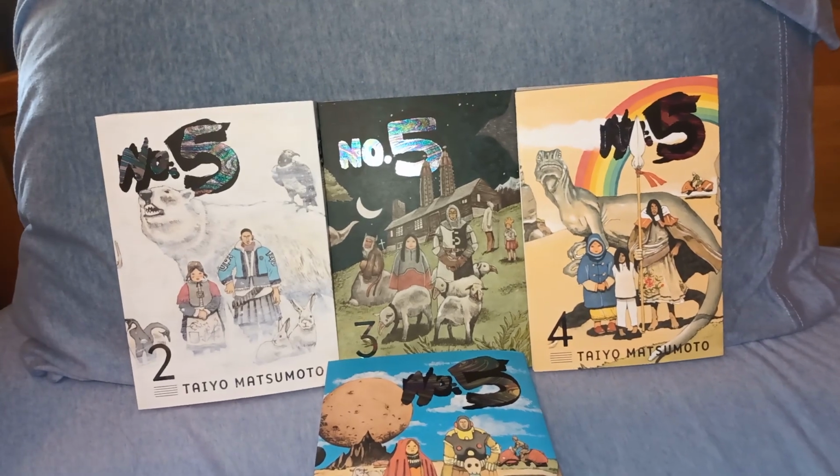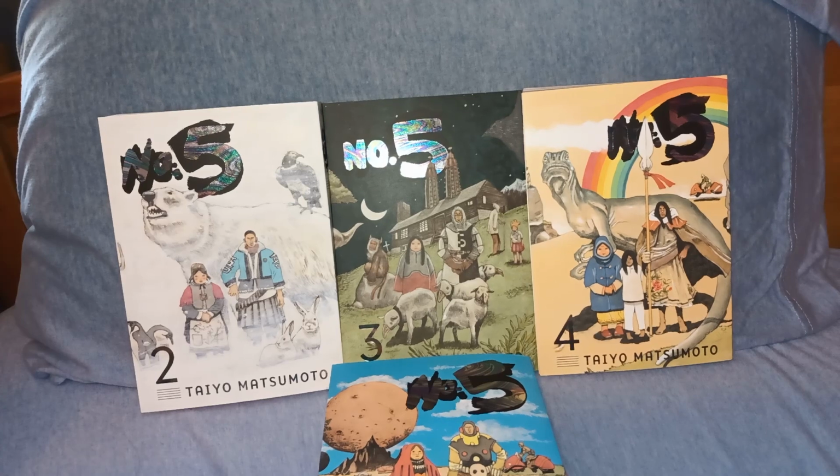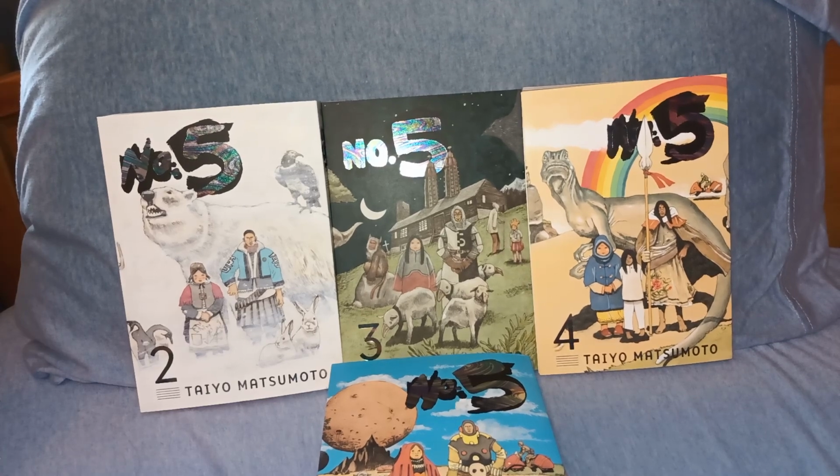Hello everyone, that Manga Kid here to give a review of Taiyo Matsumoto's number 5. This is the newer Viz release. They are omnibus volumes. I don't know if it's like 1.5 volumes in each or something, but I don't think it's a full 2 volumes in each one.